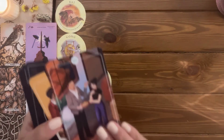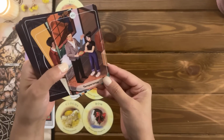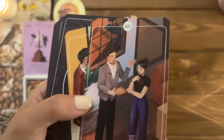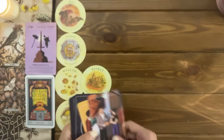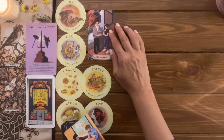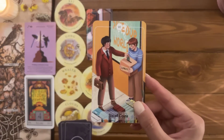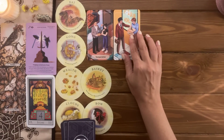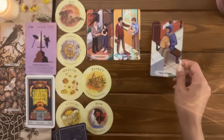Is that a prize? Looks like a prize or a certificate or something. Look, someone's shocked to receive something they weren't expecting. Like, they're like, oh, is this for me? Or something like that. So, wow. It's interesting that it's in the Temperance card. You have the Six of Pentacles with charity. I talk about a lot of money coming in generously for you. Okay, that's really nice. You have the Four of Pentacles.